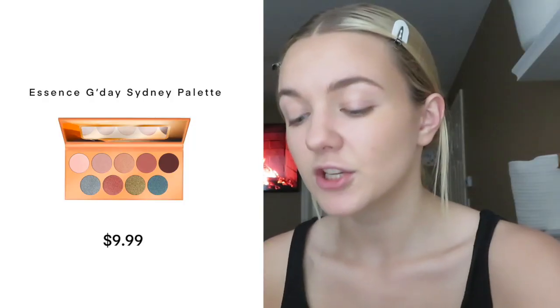So for my eyeshadow lately, I haven't really been caring about eyeshadow, but it does have to happen in order to make a look complete. So what I just did the other day, and now I kind of like it, I take my Essence Good Day Sydney eyeshadow palette, and I take this little white shade in the left-hand corner, and I just pat it onto my eyelids to make a base.